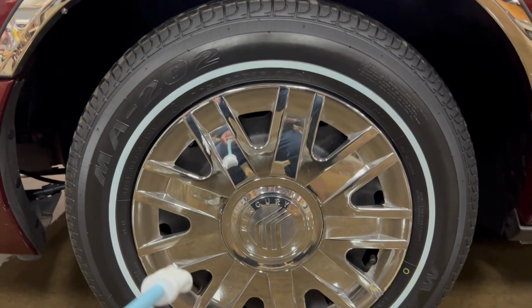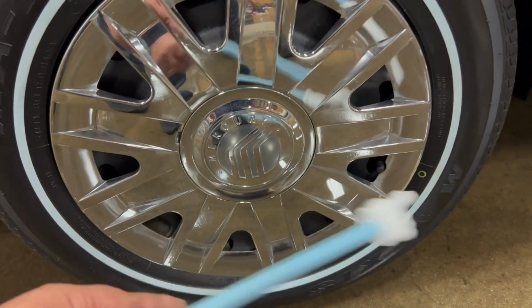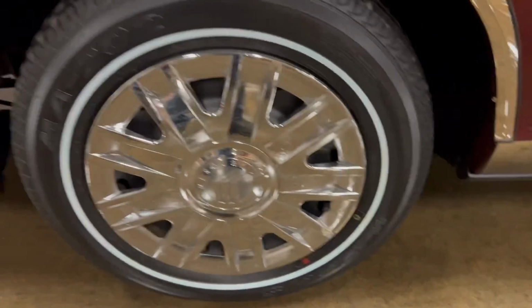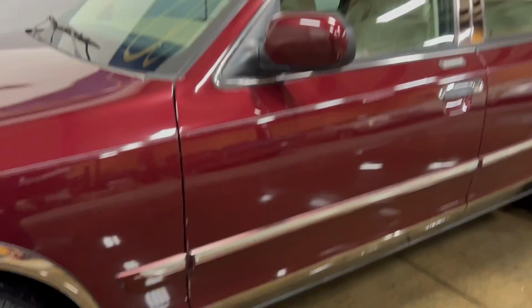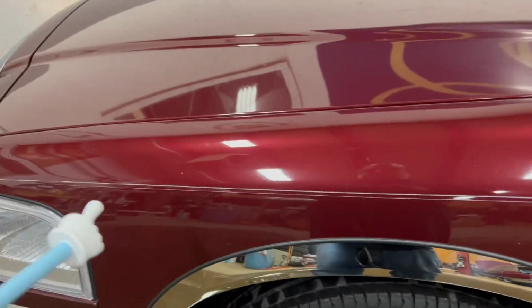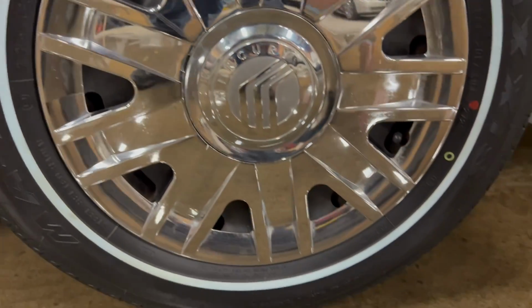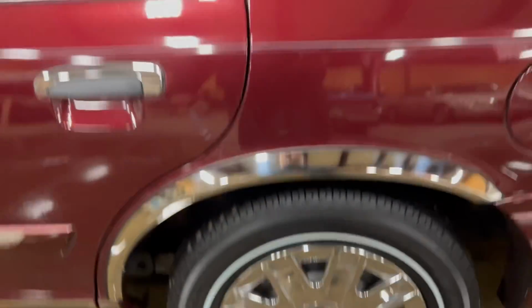These are chrome caps, so this is a GS package, and the GSs came with chrome hubcaps or painted silver caps. This one has the chrome ones, but you can see a little bit of an abrasion right there. Otherwise, looks real good. It does have the chrome fender arches, some chrome on the rockers, some chrome on the pillars, and then a painted pinstripe that does show a little bit of wear and tear. But again, we'll get into that in depth. This hubcap shows real well. Again, another brand new tire. You can see it's pretty clean inside there in the wheel well.